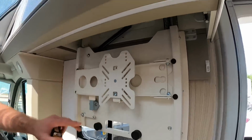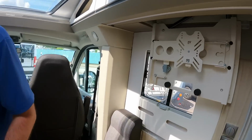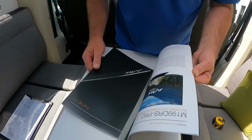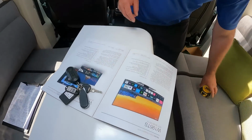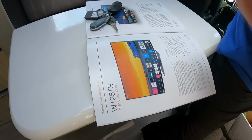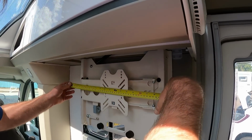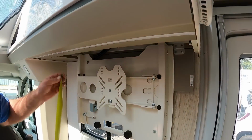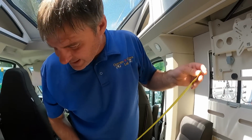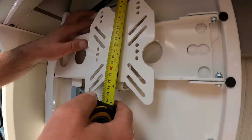We've got the pop-down TV. The TV they want, I can't remember. Here we go, it's the smart one. So we need to check before we make any mistakes that it's going to fit in. So the width is 491. So that is going to go in okay. Our height is 257.